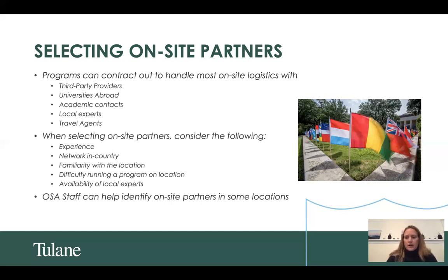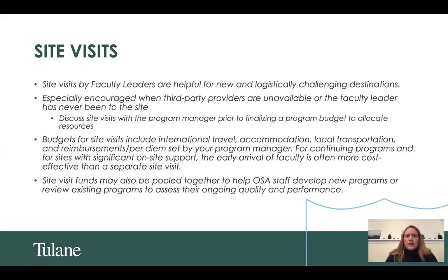And again, we're happy to help you in pretty much any country locate some qualified partners for the type of program that you're interested in running. Faculty often do site visits prior to programs. Logistically, sometimes that's not in the budget. You may not have the funding capacity to do a site visit a year prior. So it's definitely not needed. The other option, if you're unfamiliar with your location, would be to arrive prior to your arrival on site with the students so that you can orient yourself to your location. One of the things that we will look for is that the faculty or the staff that they're working with have experience in country.